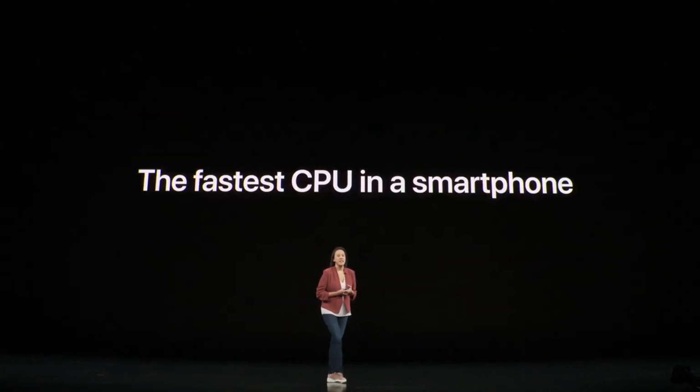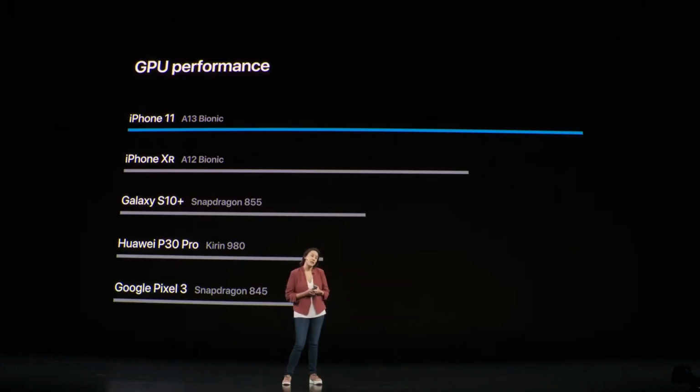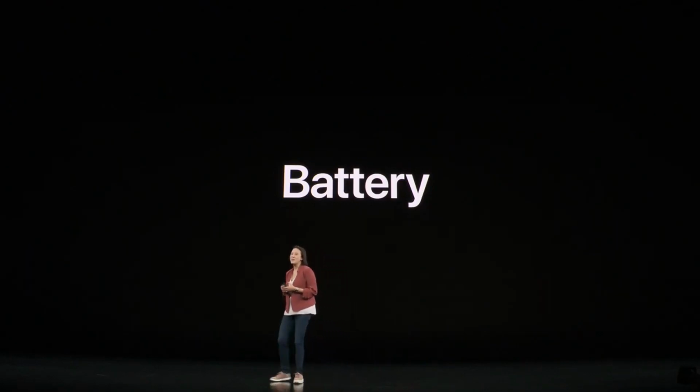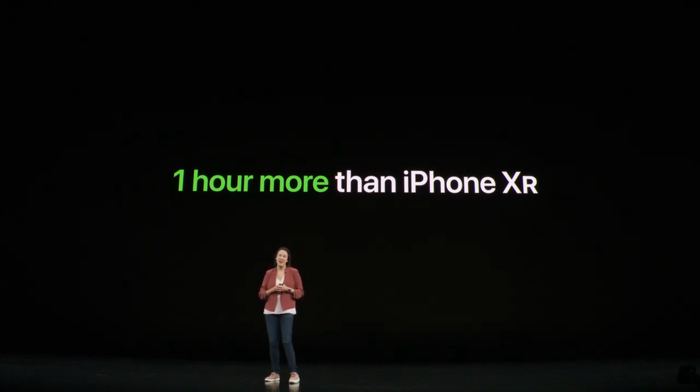The A13 is the fastest CPU ever in a smartphone, and the A13 Bionic is also the fastest GPU ever in a smartphone. All right, so battery. We know that battery life is really important to customers. And last year with the iPhone XR, we already had the longest battery life in an iPhone ever, and it was a big leap and our customers loved it. So with the advancements in iPhone 11, it'll still have an hour more battery than your iPhone XR for incredible battery life.